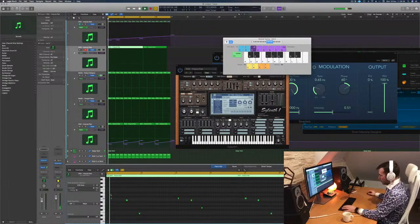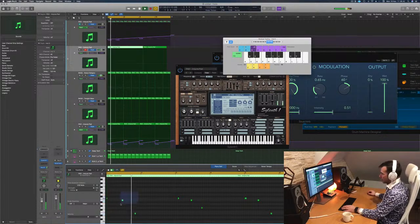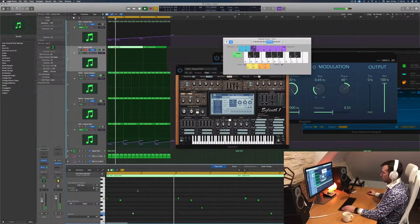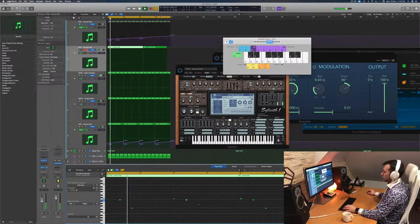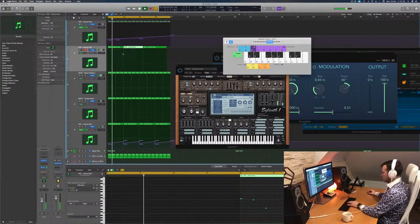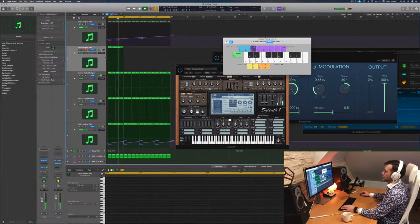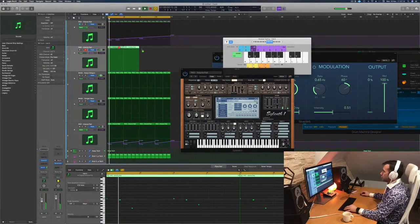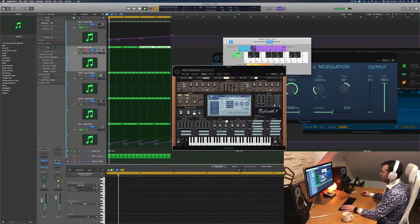I think there was a bit of a sync problem here, because it didn't go on beat at all. Then we can, of course, work with the mood here, with the synth.